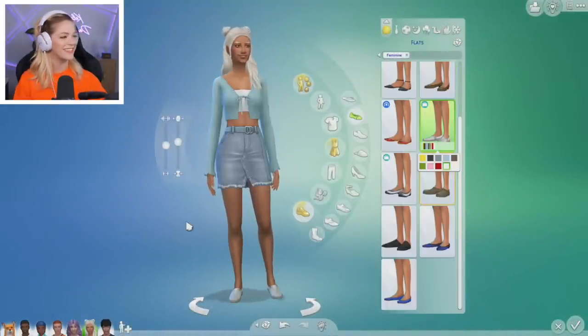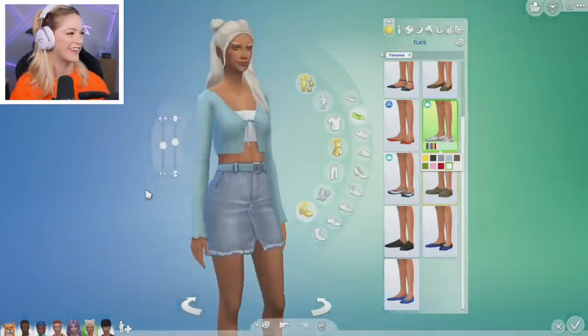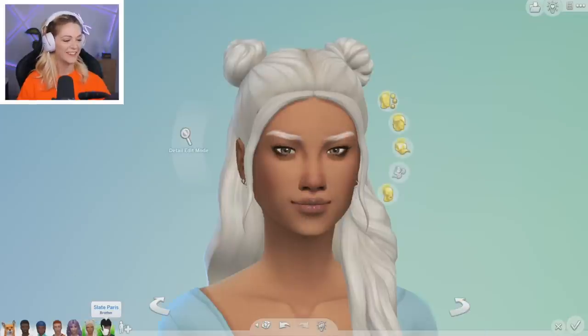I think that's cute. So this is Violet. I think she's super cute. She's even got little braces when she smiles. It's so cute. And then next up is Slate.